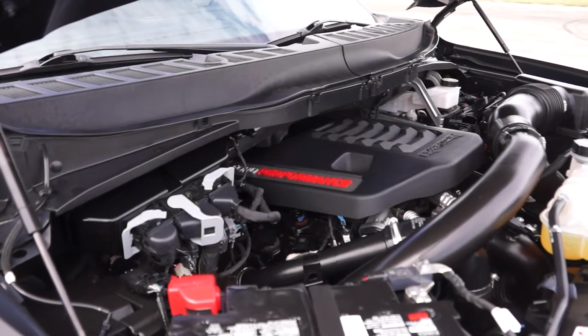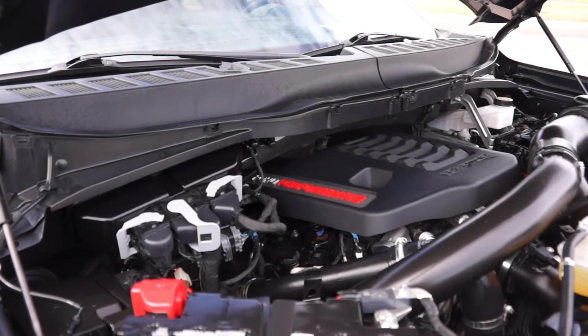As far as engine and power goes, we've pretty much already talked about it. It's pretty much the same engine as the Gen 2 Raptor, 450 horsepower, 510 pound-foot of torque, but you get the torque a little bit lower down in the range, but same power numbers. The Raptor R, obviously a different story, but it's not here yet.